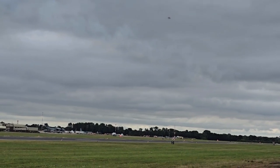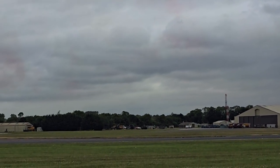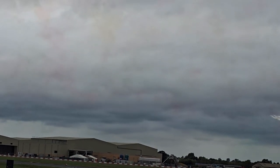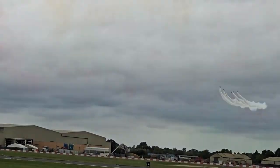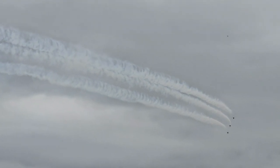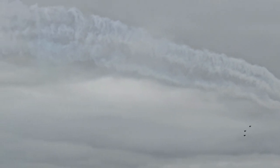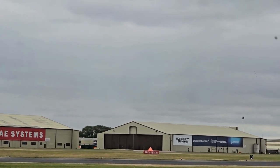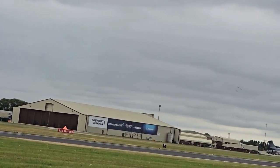If you look in the distance in front of you, you'll see the main section, 5 ship. They are preparing for the 3-2 cross. They will cross right in front of you, and then they will cross again on the display line. They will continue their turn to cross right in front of you, and they will shortly turn on their smoke.